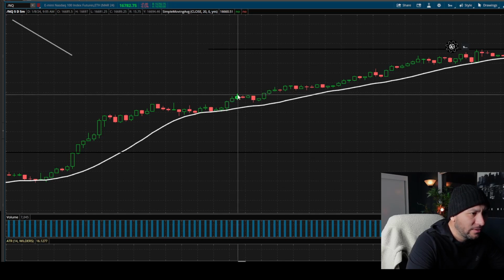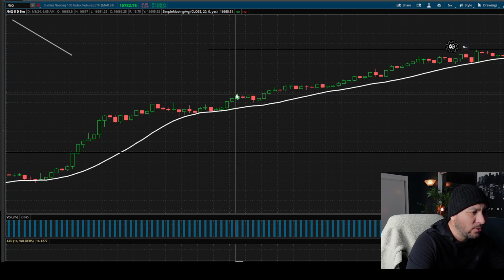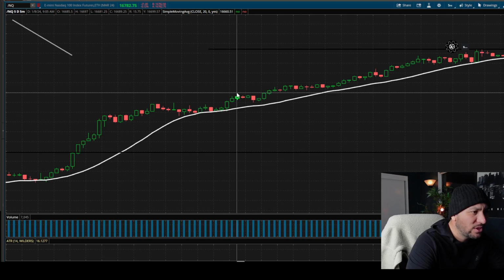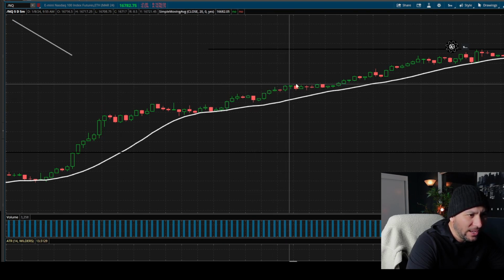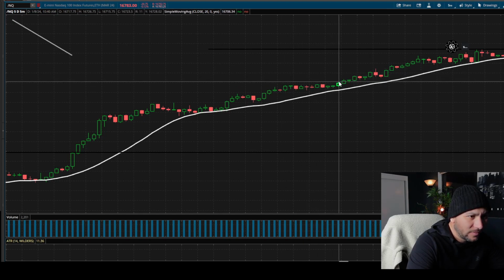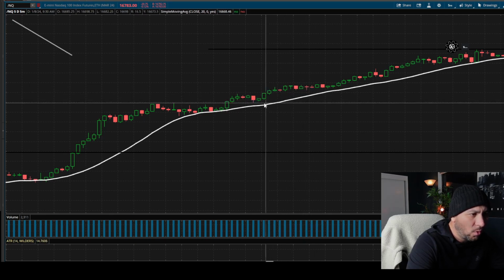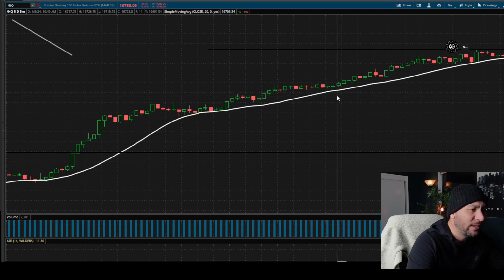New high. Pullback. Bounce. Breakout play over previous highs. What's your stop loss? Previous swing low. 20 SMA. New high. Okay, new high. You guys following me? New high. Breakout. What's your stop loss? Previous swing low, or a close below the 20 SMA.